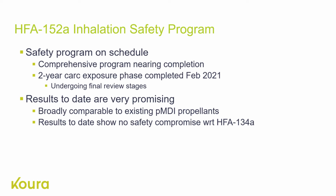Across all of the programme, the results to date are very promising and show broad comparability to the existing metered-dose inhaler propellants, with no safety compromise with respect to 134A. So we're very pleased and very confident that 152A will be safe for patient use going forward.